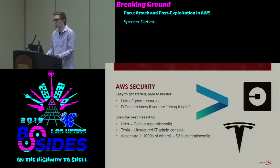A couple of examples are Uber. They had a GitHub repo misconfiguration where one of their developers pushed some API access keys to their GitHub, and hackers were able to steal those and gain access to their environment that way. Tesla is another one. They had a public-facing, unsecured IT admin console, and a hacker was able to get into that and retrieve some keys they had stored there, which they then used to mine cryptocurrency, which is a large theme in these kinds of hacks. That is definitely a big threat, but it's not all there is when it comes to these kinds of attacks.